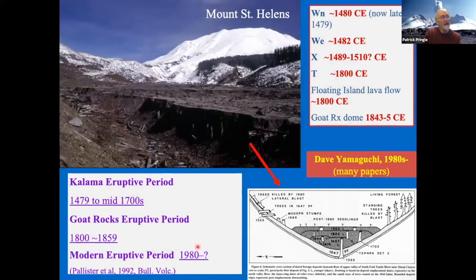So Dave Yamaguchi came along in the early 1980s and was studying Mount St. Helens. I think he was originally going to be looking at a fire history of the area, and the eruption changed his project, because then he began to study not only the fire history, but also the history that was recorded in these past buried trees all around Mount St. Helens. And one of the great things he did was to date the last several very large eruptions of Mount St. Helens in about, it turned out to be late 1479 AD, around 1481 or 82 AD, and in 1800.